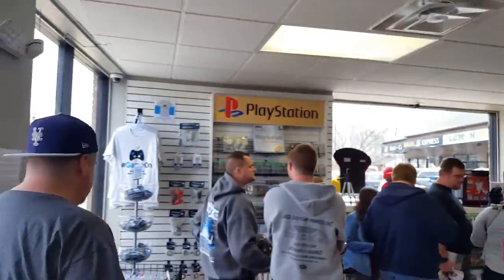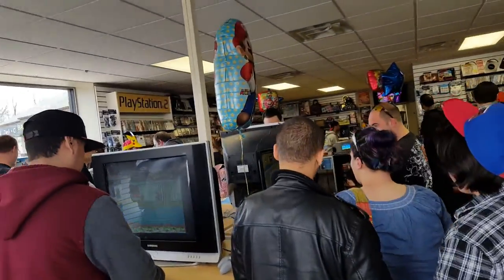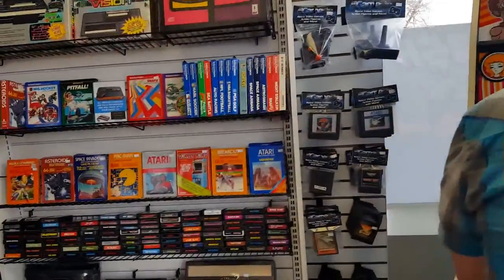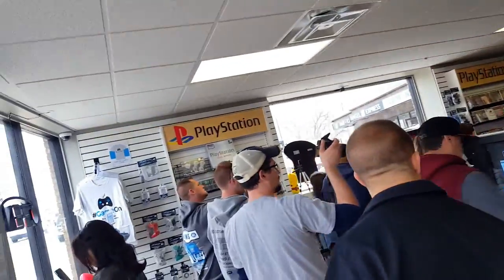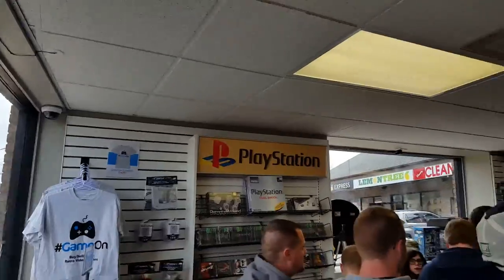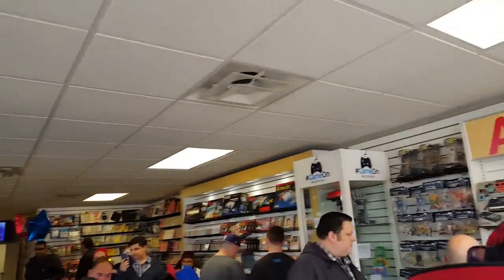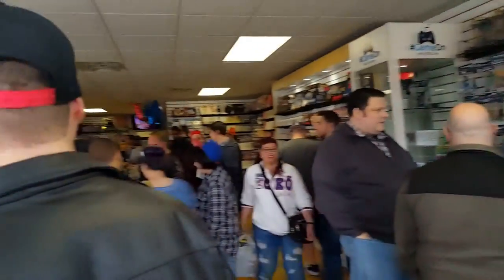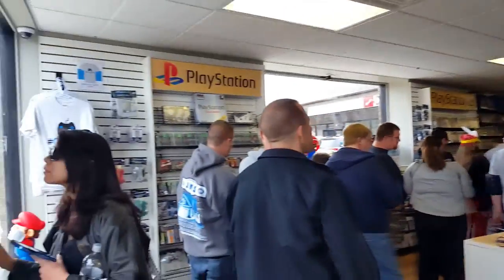But overall, the store's very nice, isn't it? It's a nice feel. And it's all retro. You have games being played. You have a Donkey Kong cabinet right here. Awesome. Atari. Different systems. Really, really had a good time. Very happy to have been part of the grand opening here of Game On, Smithtown, New York. Had a great experience again at Miller Place, their bigger store. And now just had another great experience here at Smithtown.